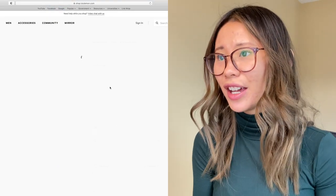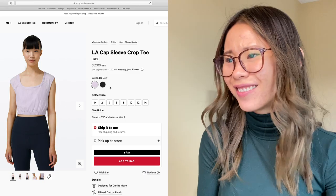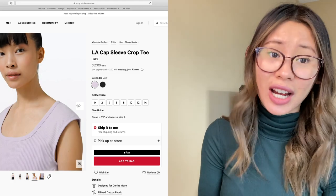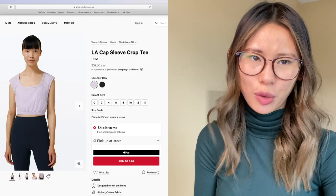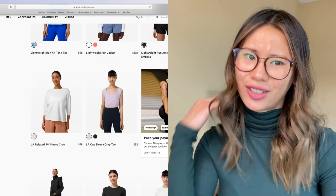So they also released one more LA thing. This is the LA cap sleeve crop tee, and I know this is very trendy, but I think it just looks kind of dumb, to be honest. I don't know, I don't get it. So yeah, designed for on the move, so not really to work out in. It's more that trendy athleisure thing, but that's just not my style, so I will pass.